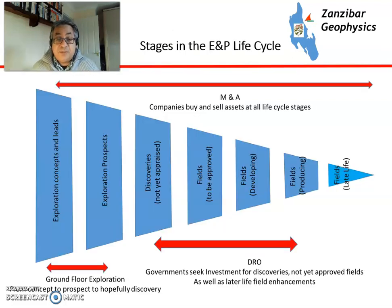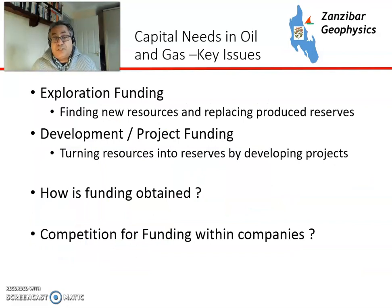This is looking at stages within the E&P life cycle, so different stages have different funding requirements. Most of your capital expenditure is spent here. Developing fields, that's where the real money goes, but also getting to that stage through exploration and appraisal. So let's look at the different types of funding. You have exploration funding, which is finding new resources and replacing proved reserves. Then development project funding, which generally tends to be roughly 10 times or thereabouts your exploration funding. That's turning those resources into reserves by developing the projects.